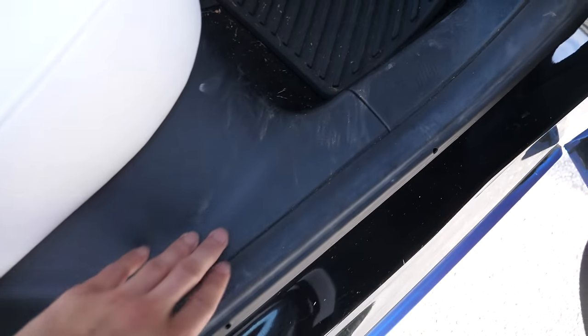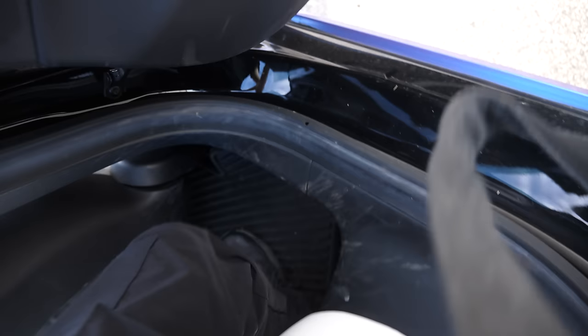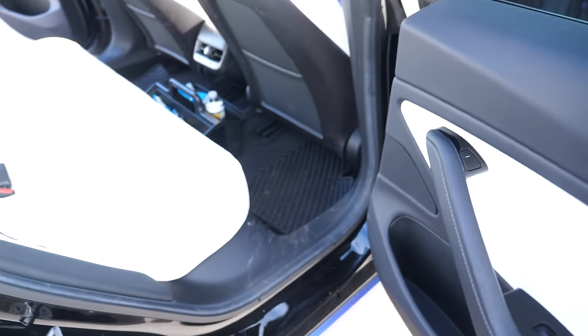So I clean this pretty often. I cleaned it a week ago, and this is just from a couple days of people's foot grime. Their back foot drags like this, and then as they get out, the front of their left foot drags here, and they just like yoink. Personally, my shoes have never touched that. That's the first time my shoes have touched my car, aside from the floor mats. So people just have trouble getting in and out of the car.